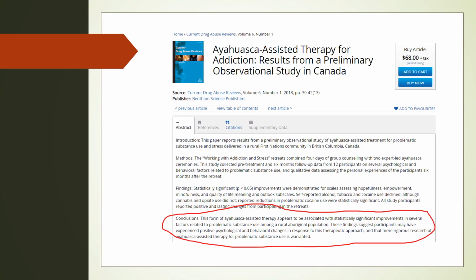In discussing ayahuasca for addiction, this conclusion was drawn in this study. This form of ayahuasca-assisted therapy appears to be associated with statistically significant improvements in several factors related to problematic substance use among a rural Aboriginal population. These findings suggest participants may have experienced positive psychological and behavioral changes in response to this therapeutic approach, and that more rigorous research of ayahuasca-assisted therapy for problematic substance use is warranted.